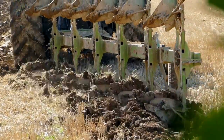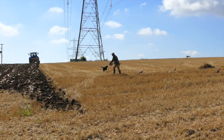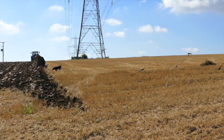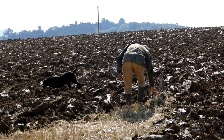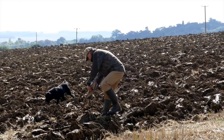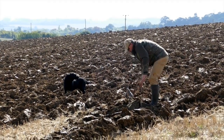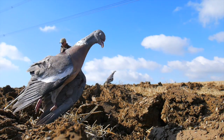It's the halfway point in our day, and time to move the decoys before they get in the way of the plough. With a new set of shooting angles to consider, Geoff studies the flight lines before getting to it once more.